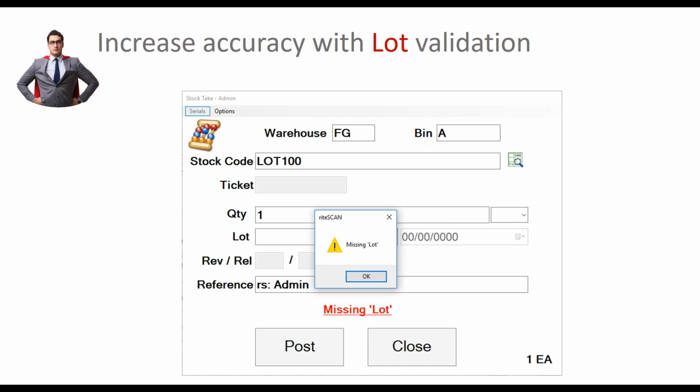riteSCAN helps prevent those errors. So when a stock code is lot traceable, it requires the operator to scan that lot number into the system, as well as reporting that information directly back into SYSPRO. There's a few different settings that allow you to either validate or create new lot numbers.